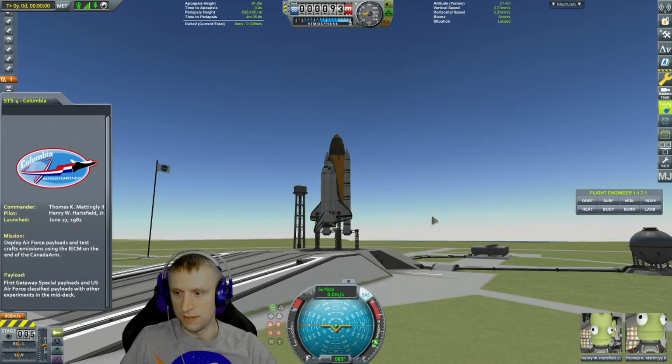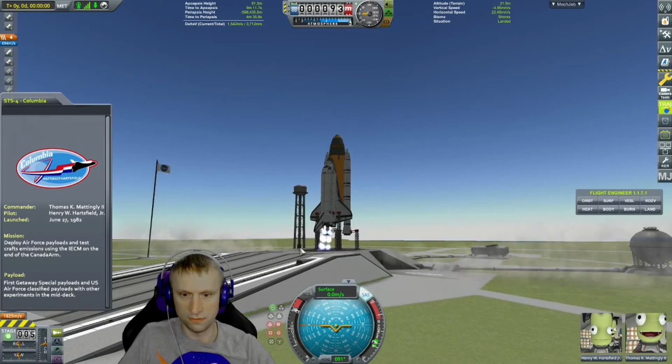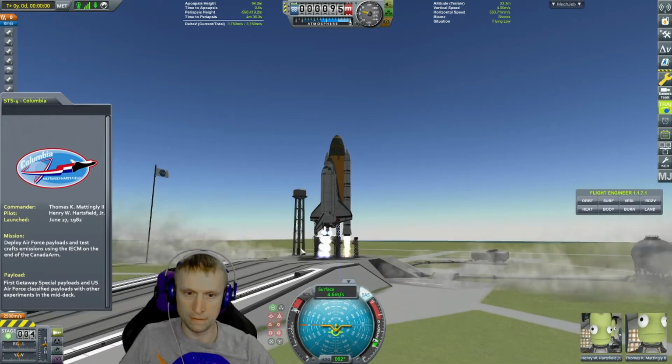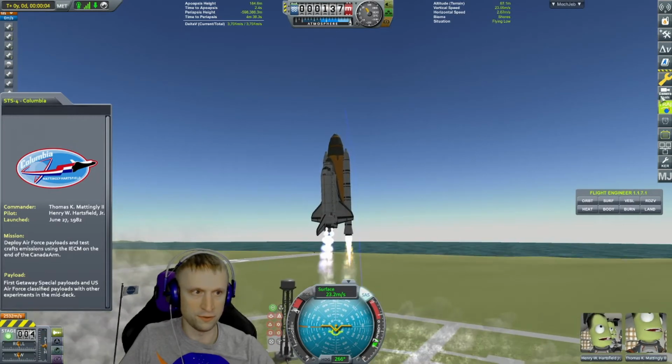Alright, STS-4 launching in 10, 9, 8, 7, 6, 5, 4, 3, 2, 1, and liftoff. Oh, I still have trajectories on.